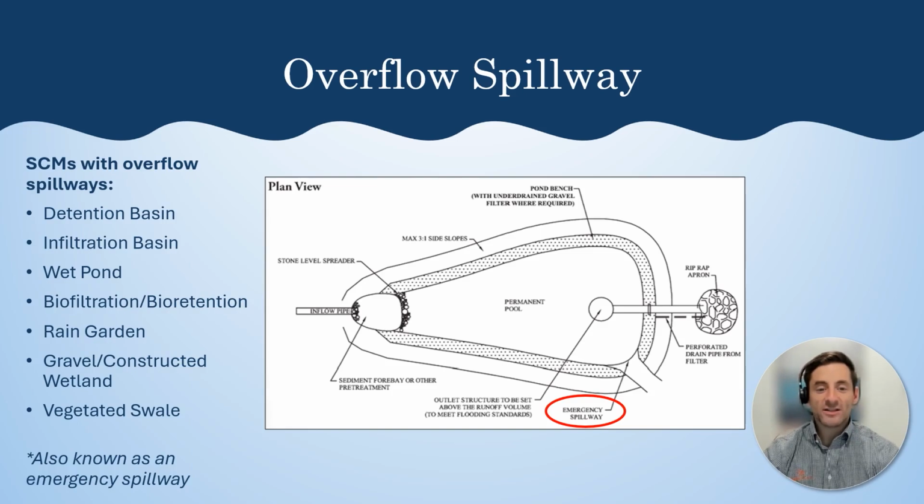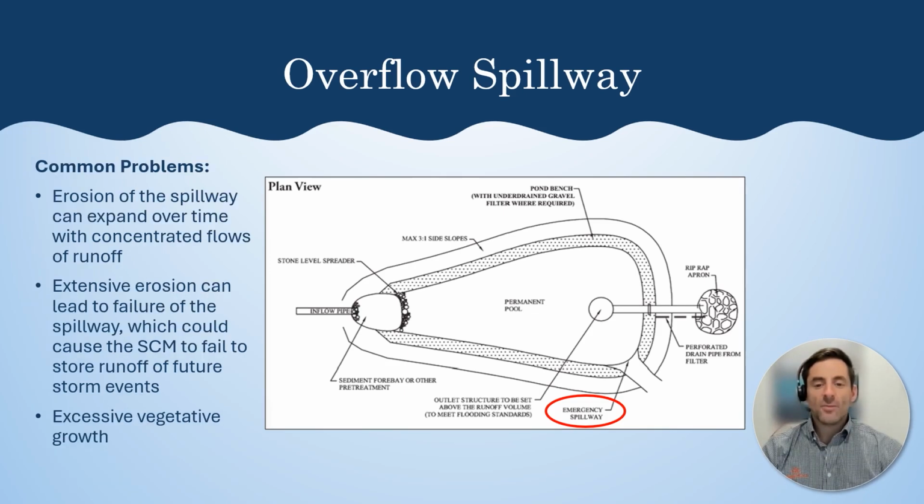Overflow spillways, also known as emergency spillways, are commonly found with detention basins, infiltration basins, wet ponds, bioretention systems, rain gardens, gravel constructed wetlands, and vegetated swales. The figure here depicts an emergency spillway located in the red oval. Erosion is a common problem that occurs with overflow spillways. If not properly maintained or protected with riprap armament or other hard armament, erosion can occur which could widen the spillway size and deteriorate the embankment. When this occurs, the water quality volume desired is no longer captured in the system, and the entire SCM could no longer be treating the desired amount of water that it's intended to.